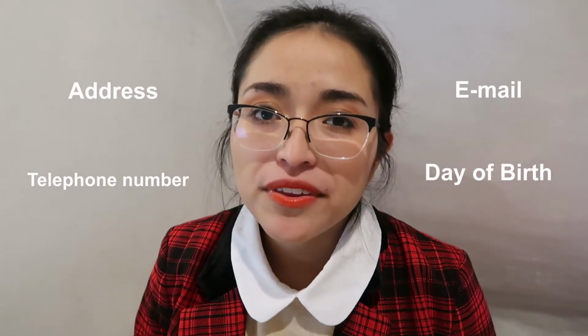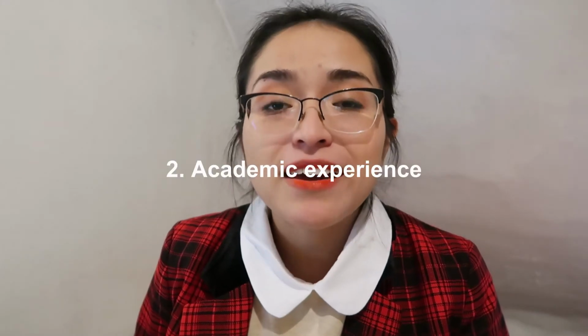Then you have to write down your address, your telephone number, email, date of birth. If you want to include a photo of yourself, you can do that. If not, you can send your CV without a photo. It's not mandatory. The second most important thing to add in your CV is your academic experience.